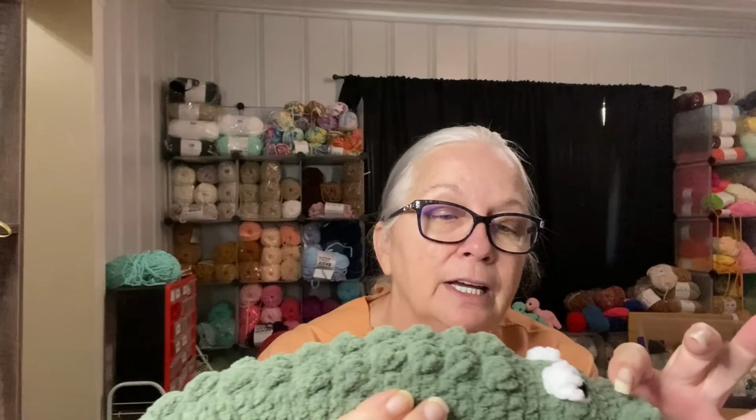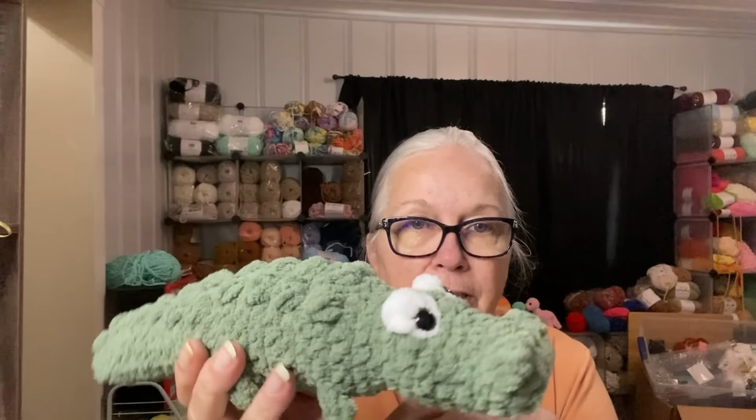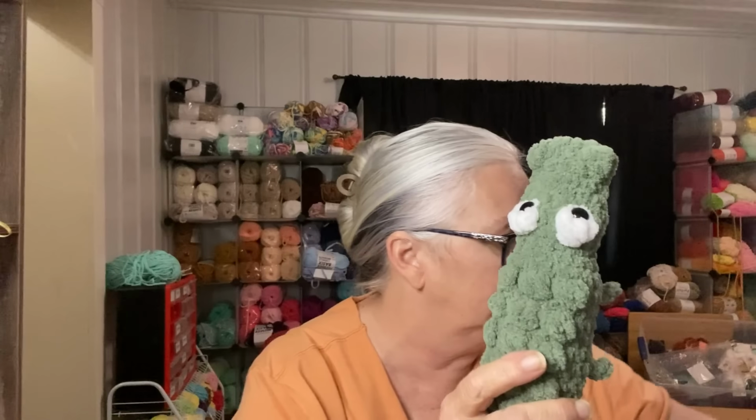I actually have another one of these on my hook because I think it's cute enough that I need to have more than one displayed. 3 would be the optimal, you know, odd numbers. It just looks better. But if I can get 2, I'd be happy with that. On my hook, I just finished the head and I'm getting ready to start where the bobbles are. But I think it's really cute and it really is a good size.